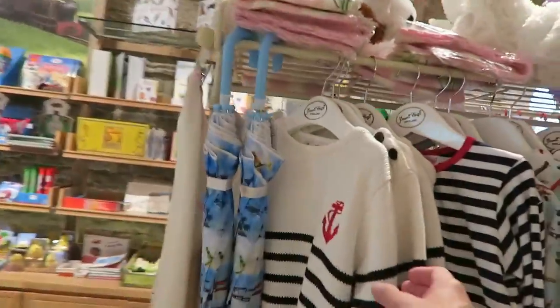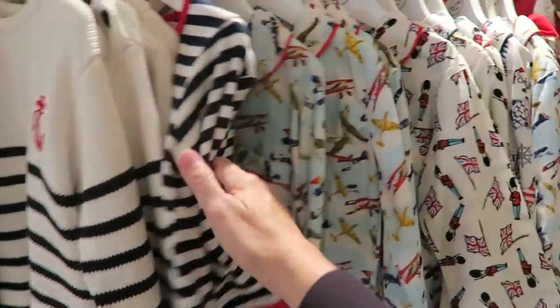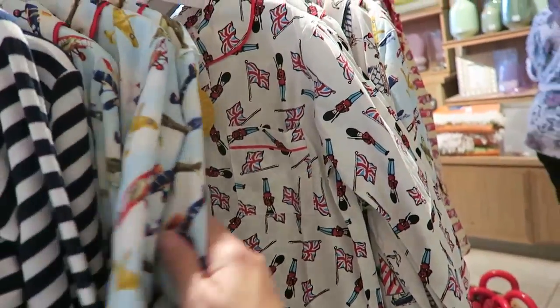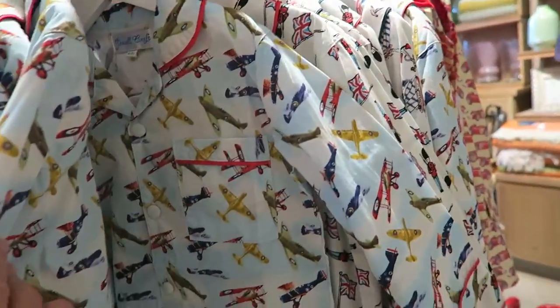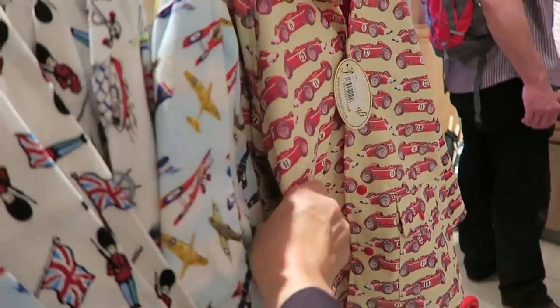Oh, this is beautiful. That's beautiful. Look at the pajamas. Those are so cute. And they have one with cars, vintage car. Oh, that's a raincoat. Mm-hmm. It's pretty heavy.